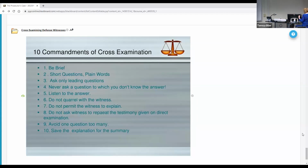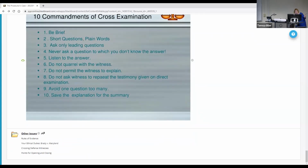So if you were to open this folder that I'm going to skip, there are some points here for cross of the defense witnesses who we know they're going to be. Never ask a question to which you don't know the answer. It's considered number one. Too risky. Yeah, that's up there too. So those are some of the things that you would watch out for as you prep your witnesses for cross.